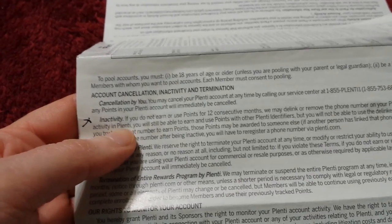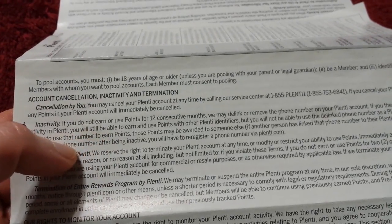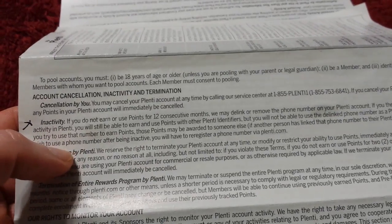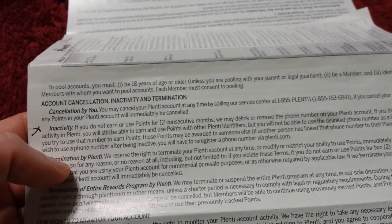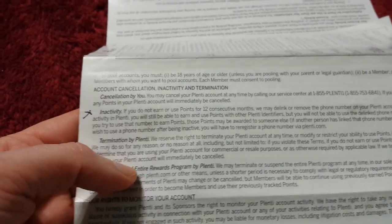And then they talk about inactivity on the account, which I think is important to note. If you do not earn or use points for 12 consecutive months, we may delink or remove the phone number on your Plenti account. So go in there at least once a year. Even though the points are not going to expire for 2 years, you got to go in and have some activity on the card every 12 months, okay, to keep it active. And so there's more information talking about that. And then there's a whole lot of legal mumbo-jumbo about it and everything else.